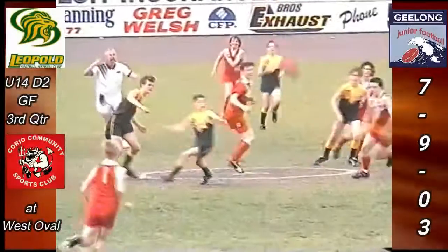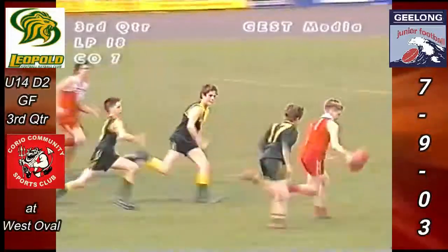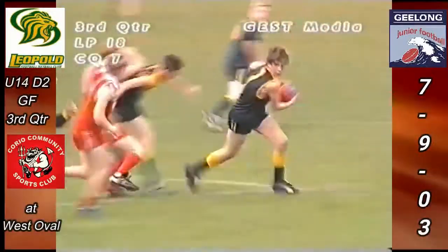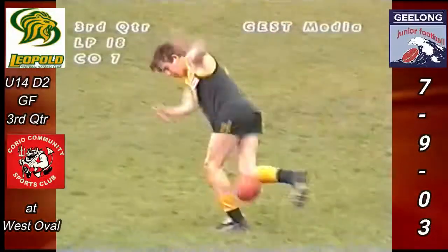And Leopold kicking to your left of screen in this quarter. Corio to the right. Corio win the first play out of the centre. It's Bradley Circuit who gets the ball moving, but only as far as Sam Hughes of Leopold. There, the old one-two. Hughes gets it back.